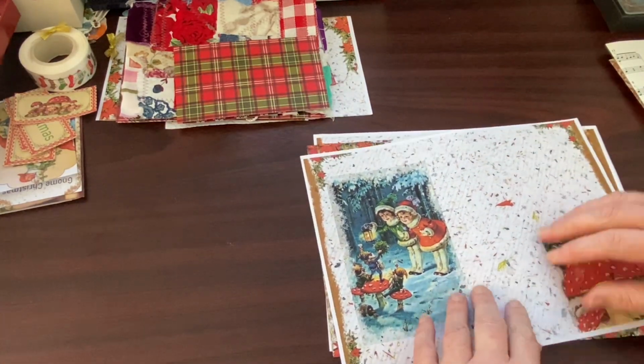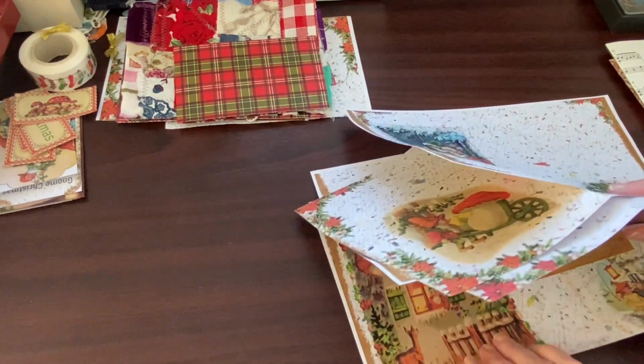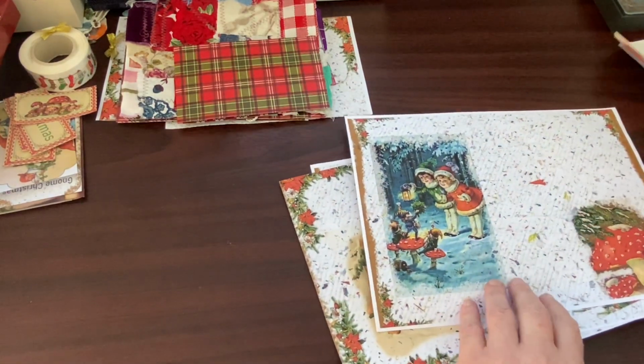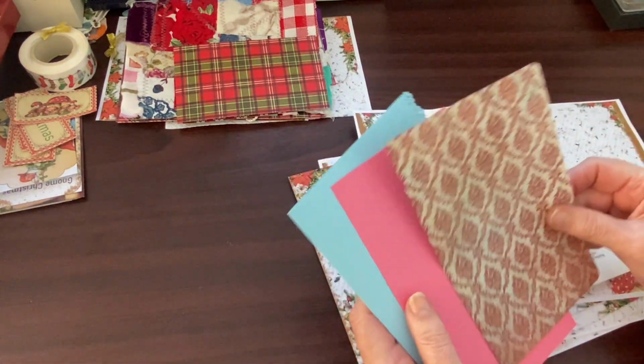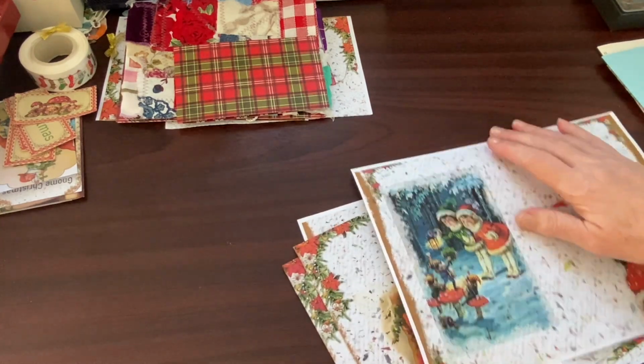So each one of these is 4 pages: 4, 8, 12, 16, 20, 24, 28, 32, 36. Yeah, so that should give us plenty for the 31.